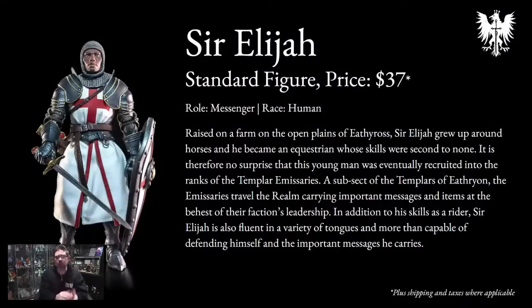So the first one I'm going to talk about is, of course, Sir Elijah. I'm going to read the bios for these characters as well for anyone that may not have tuned into G-Con, and just to get us all on the same page. So Sir Elijah is a standard figure. He's going to be the $37 price point. He's a human character, and his role is a messenger. And obviously, these are all characters that are in the Order of Eathyron that we're starting with.